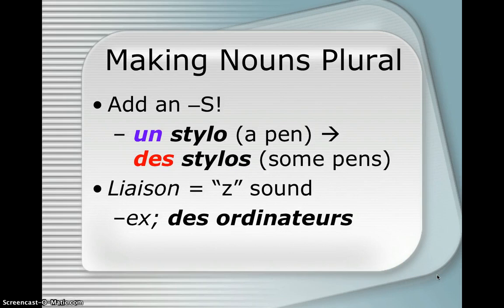we've got to look out for that liaison. That is just the Z sound of like an S as it slides into a vowel. So normally this would be des, don't pronounce the S, and this would be ordinateur. But when we have des ordinateurs, instead of des ordinateurs with that pause, they like to make this word slide into each other, des ordinateurs. So the Z sound pops in between this S and the vowel sound. If it were les, the same thing would happen, les ordinateurs.